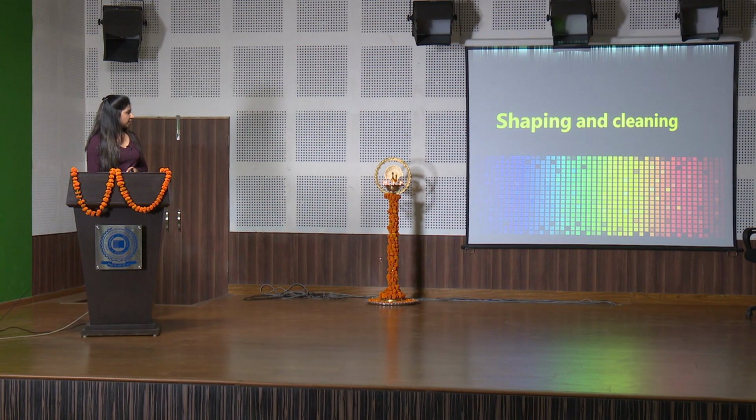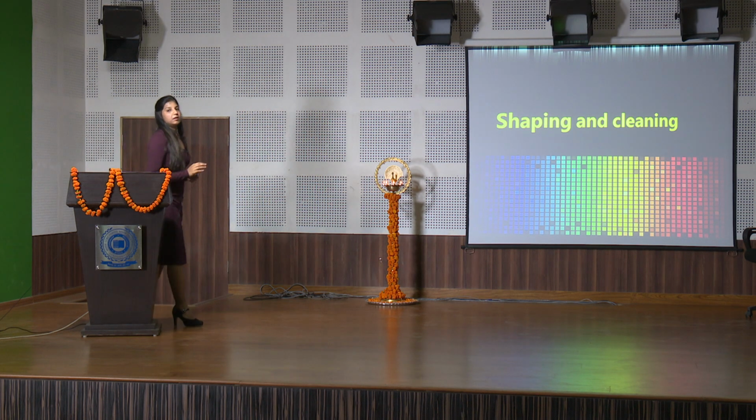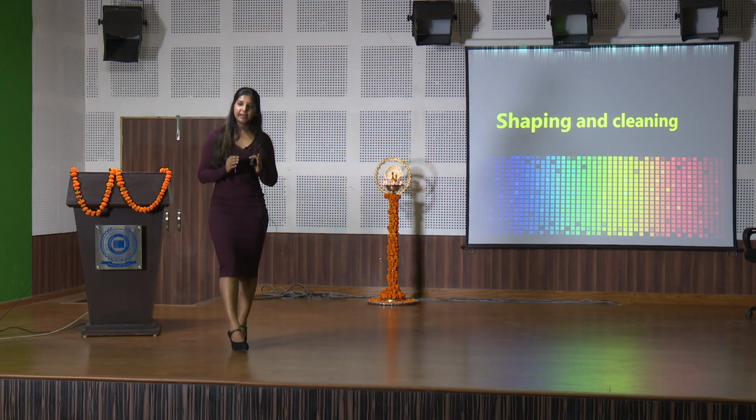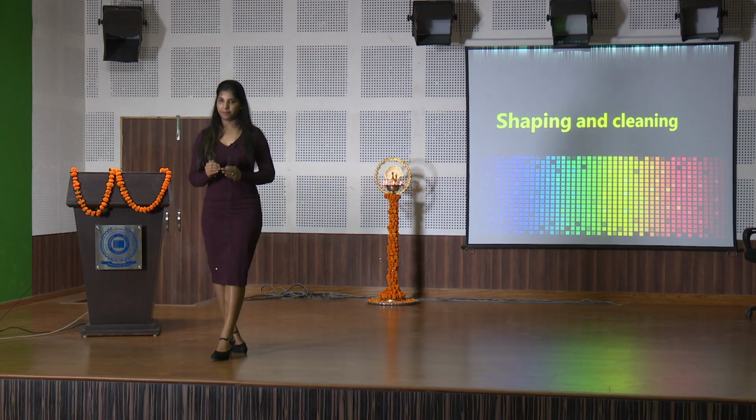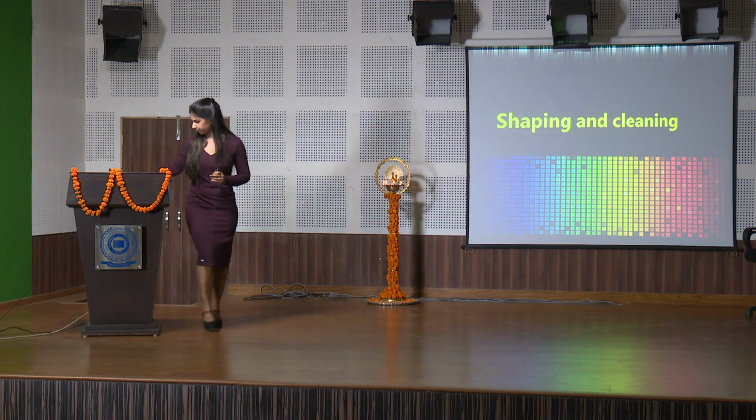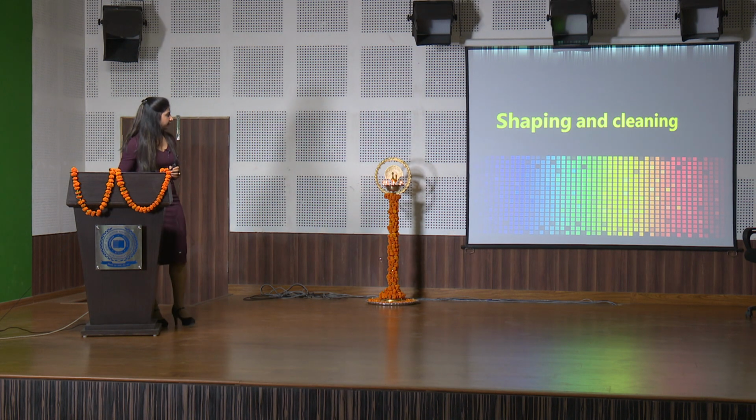Coming to the major aspect of it, shaping and cleaning. You all know that all the endodontics aims at killing the bacteria, or at least removing them, so that you can treat or prevent apical periodontitis. So shaping and cleaning plays an important role, but remember, we shape to clean, we don't clean to shape. So shaping is very, very important, and then the rest of the work is done by the irrigants.